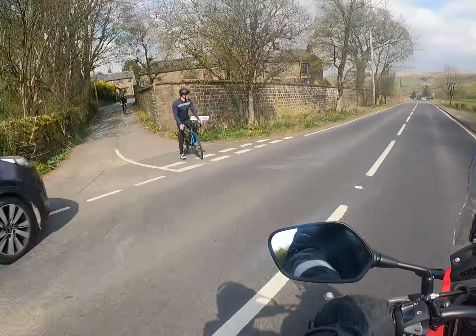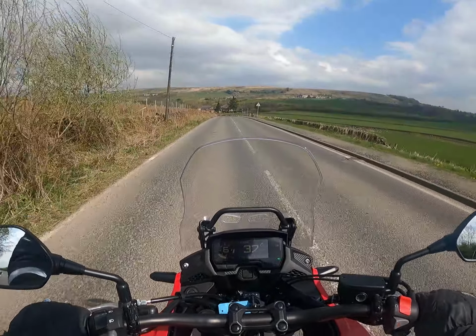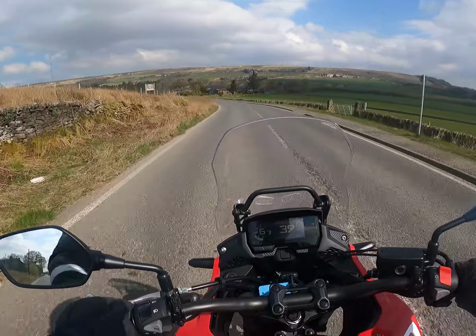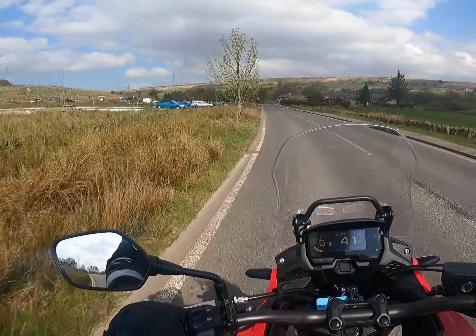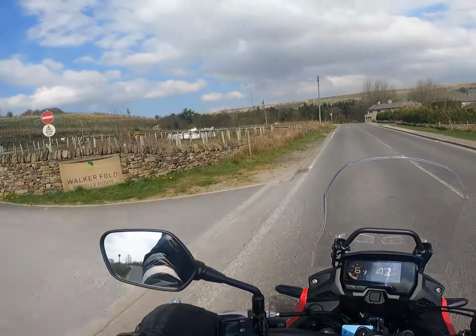Take your time, edge lane, and see, it's little things like that. May try that one day, see where that goes. And the wind is really, really gusting me from side to side here now. This bike is, because it's light, you do get pushed about. Obviously walker's paradise here as well.